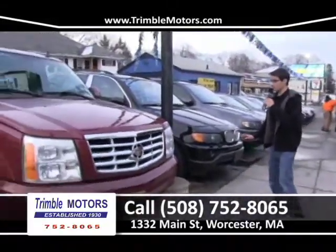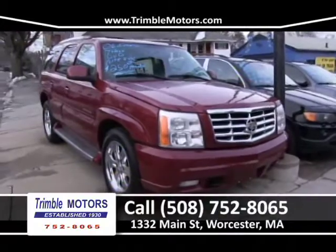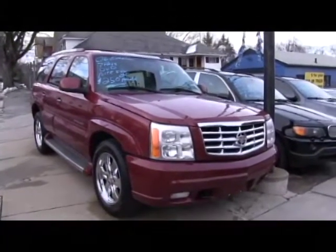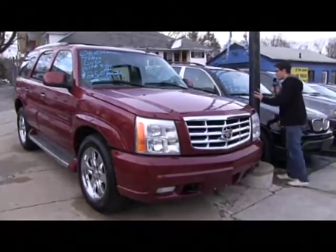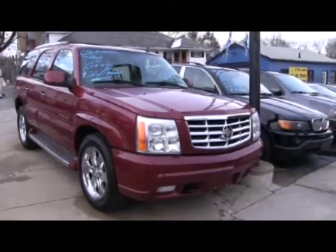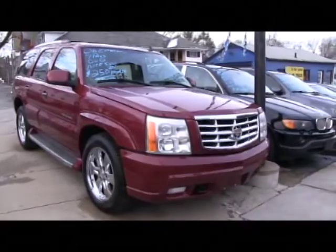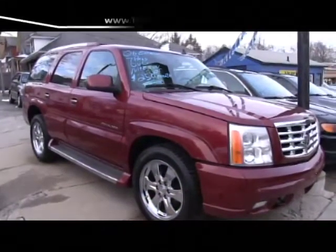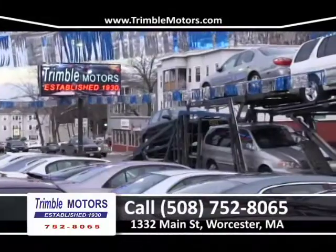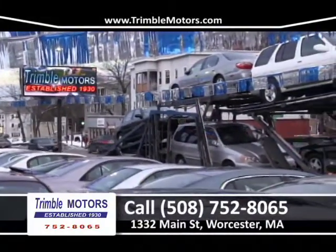It's a full-size SUV, a seven-passenger with DVD, big enough for a huge family. At $250 a month, you're driving a heavy, sporty, good-looking truck with the rims and all the bells and whistles, only at Trimble Motors, 752-8065. And don't forget, folks, to look at all these cars at our website, TrimbleMotors.com.